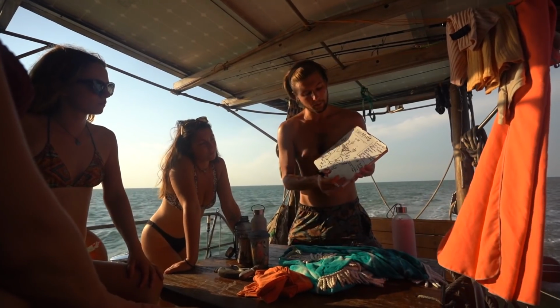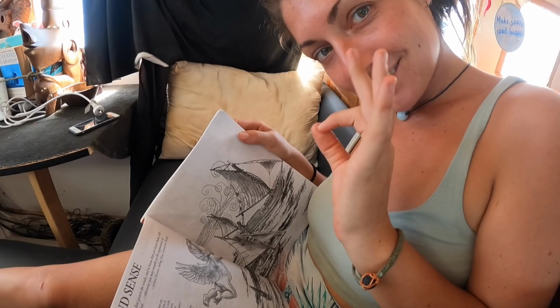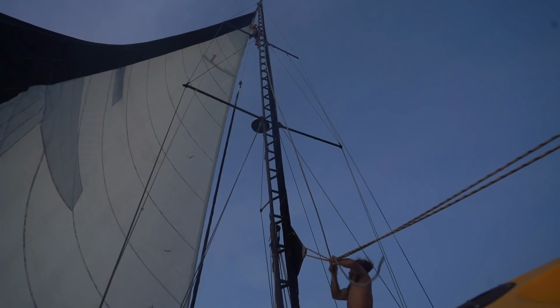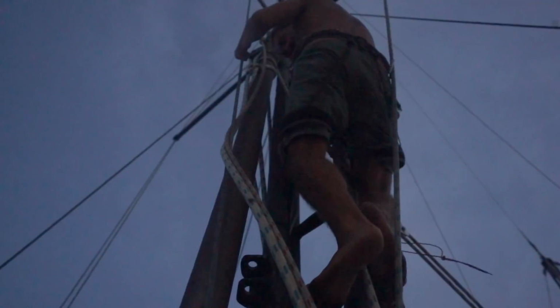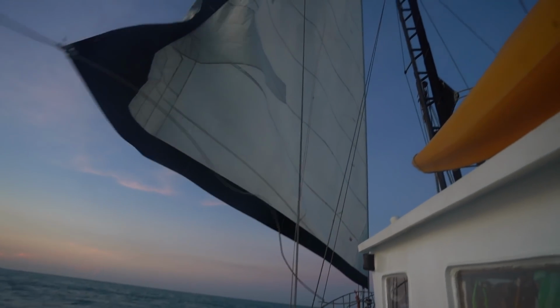So Matt is doing a little sailing lesson for the new crew right now. Right now we've got lines that are caught in the sails while we're trying to put the sails out, and it's getting pretty hectic. Alright, we were able to get the main undone. We had like a line caught up in it up at the top.